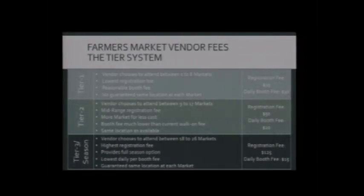So the Commission has discussed several options, and we've come up with this particular recommendation to look at a more tiered system. With 3 different tiers, we'd still have a seasoned vendor type participation rate. Tier 1 would still provide a walk-on type participation rate. Tier 2 would provide that middle ground, which we didn't really account for in the old system, providing some benefits for vendors along the way. The more markets you commit to, the better guarantee we can give you for the same location at the market each week, which we heard was a high priority for many vendors.